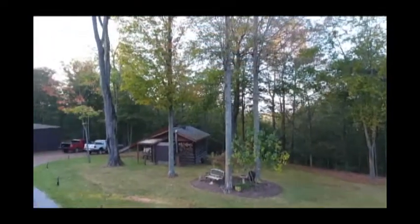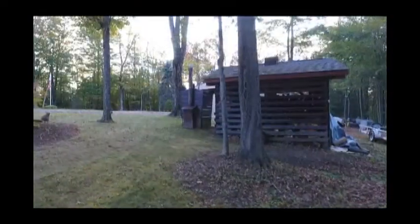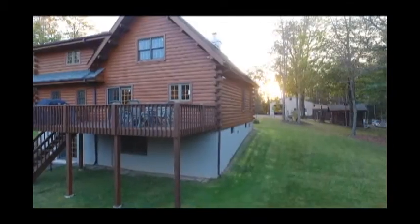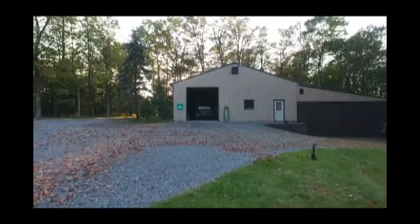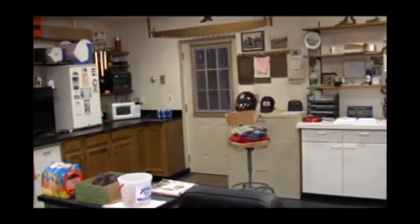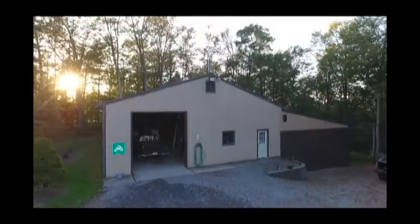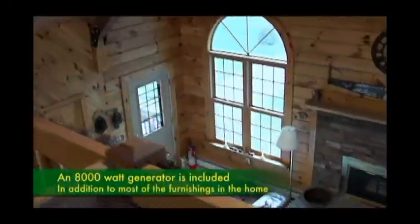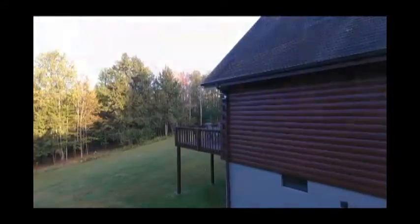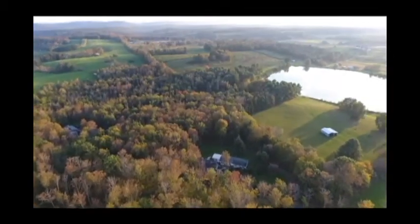Included with this property is a wood-fired outside boiler, which heats both the house and the shop, and supplements the oil furnace, which is the primary heat source for the home. Out-of-weather parking for multiple vehicles or campers also has a bathroom and can double as a workshop with an expansive addition. There's an 8,000-watt generator that stays along with most of the furnishings. Four-wheeler paths give you access to wildlife and a stream just bordering the property.